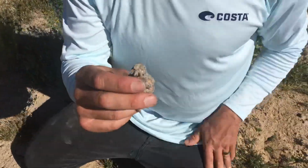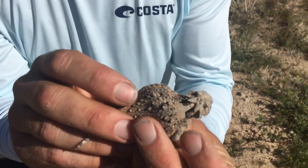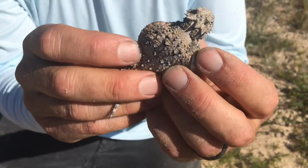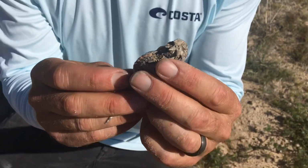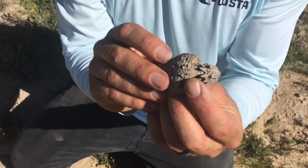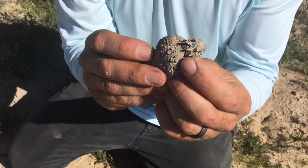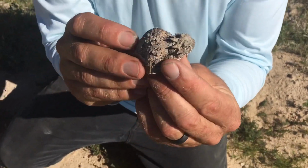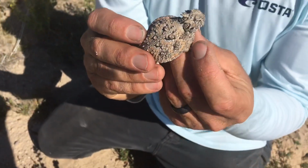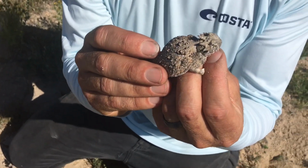These guys are perfectly adapted to the desert environment. They are very specialized feeders. You often find them in the vicinity of ant mounds. They eat nothing but ants. So you can't really keep these guys in captivity, with the exception of the Mexican horned lizard, which is quite a bit larger and actually can feed on crickets and stuff. But the ones you see out here in the wild in California, there's coastals, there's regals, there's deserts, flat tails. They're all gonna be very specialized ant eaters specifically.